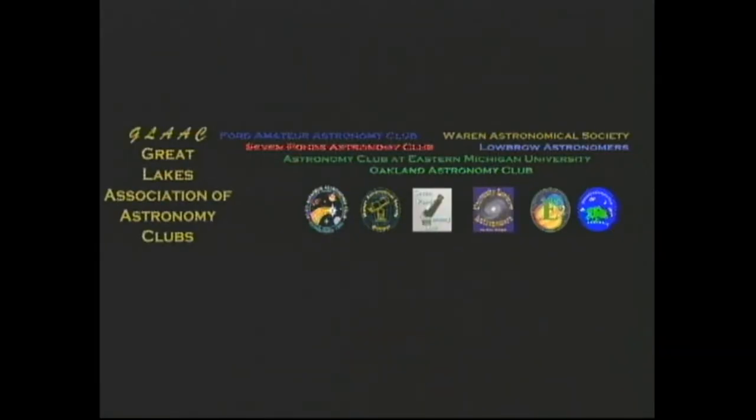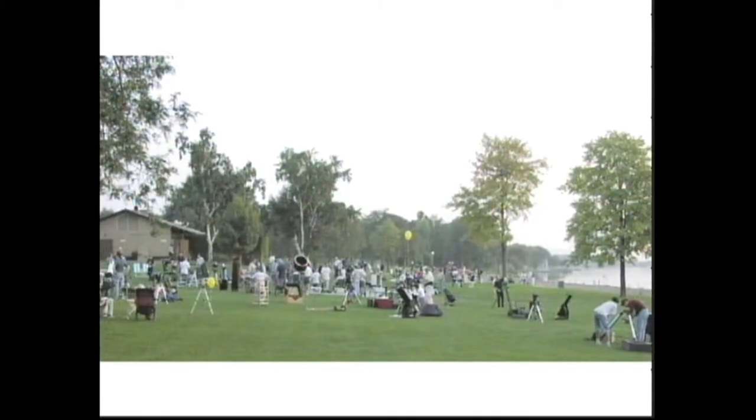The next thing I'd like to show is all the clubs, because this event would not happen without their assistance, and that includes, of course, our club, the Ford Amateur Astronomy Club, the Warren Astronomical Society, the Astronomy Club at Eastern Michigan University, the Lowbrow Astronomers from Ann Arbor, the Seven Ponds Astronomy Club, located up at the Seven Ponds Nature Center, and the Oakland Amateur Astronomy Club. All right. With those folks there, I'm sure we'll have plenty of telescopes out on the field. Absolutely. There are usually anywhere between 60 and 100 or more telescopes on the field.